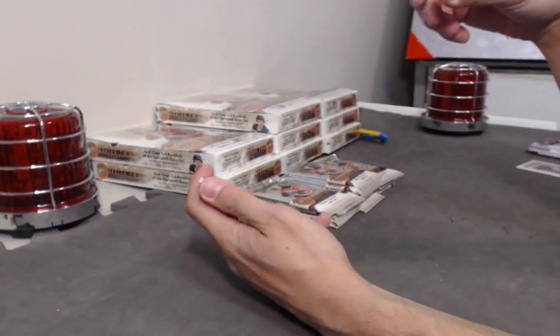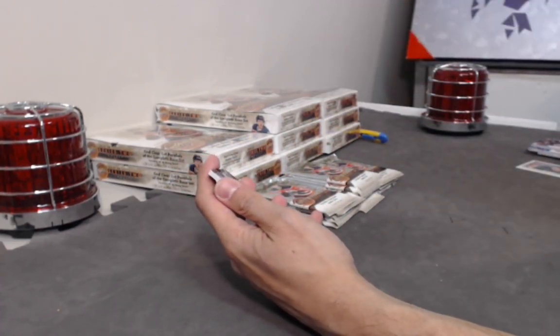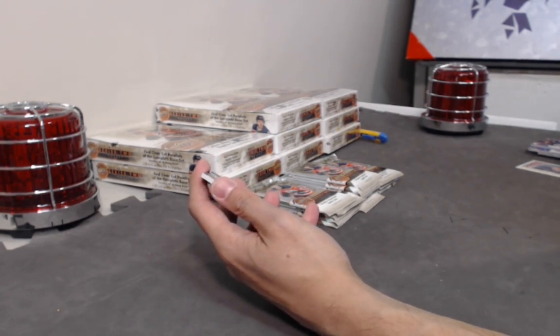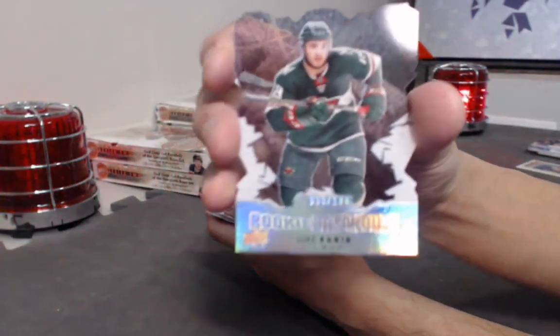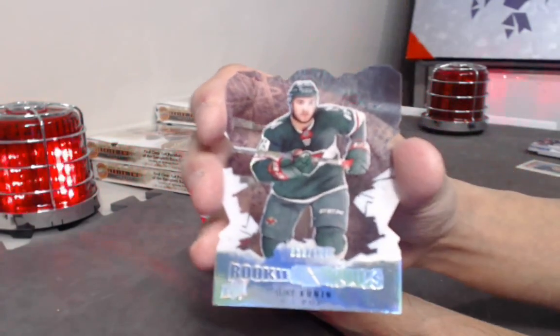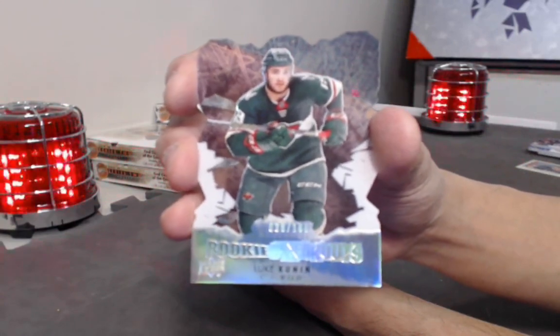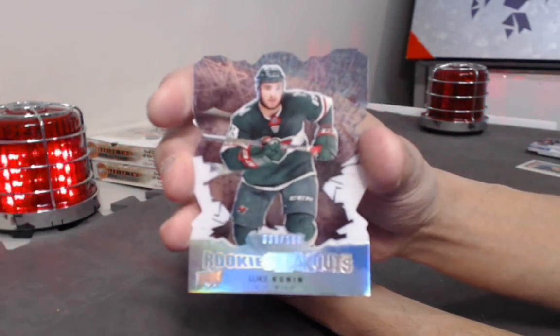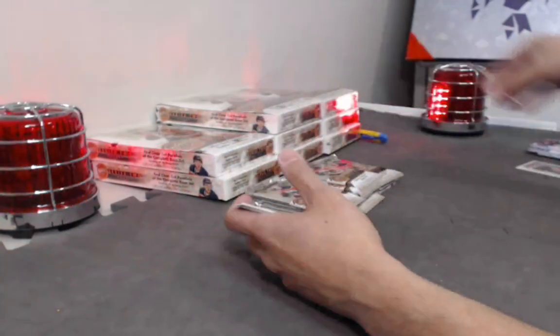Oh, and we have our rookie breakouts. Yeah, we got a patch and we got rookie breakouts. That's pretty good. Not every case has one. I know. So this is numbered 36 of 100. Who's it going to be? From the Minnesota Wild, Luke Kunin. Woohoo. Luke Kunin rookie breakouts out of 100. Congrats. It's like glass. Luke, I am your father.